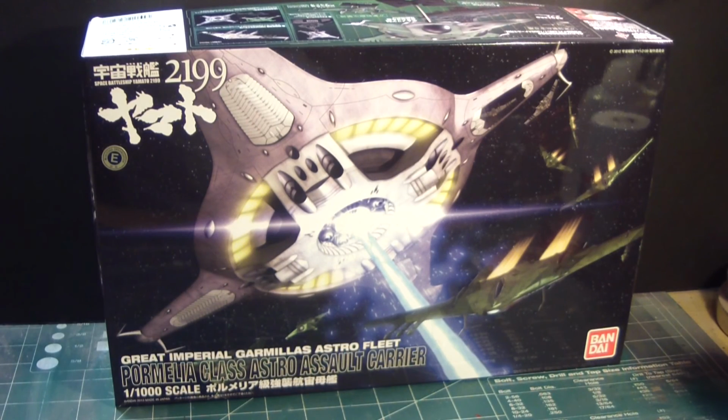Today I am going to do a new edition of Bandai Models. It's been a while since I've done one, and the last one I did was the 1/1000 scale Space Battleship Yamato. And today I am going to do another Yamato base kit, and that is the Great Imperial Gamilas Astro Fleet Pormelia class Astro assault carrier, from, of course, the Space Battleship Yamato 2199, or also known as Star Blazers 2199, for those of you who are still pissed at the recent news.